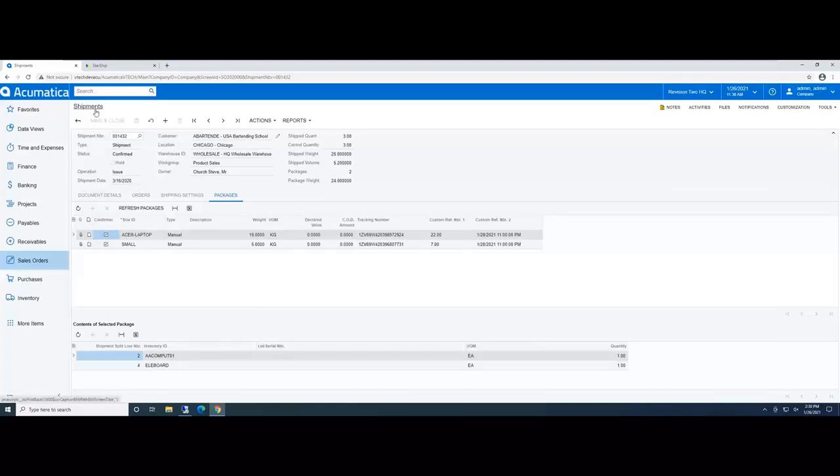All right. So again, really kind of quick overview of processing a shipment between StarShip and Acumatica.